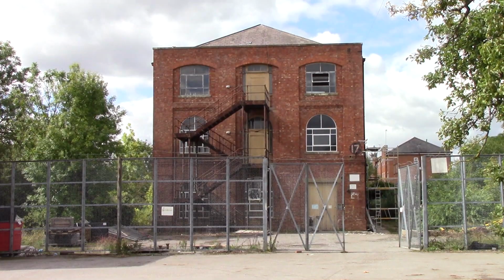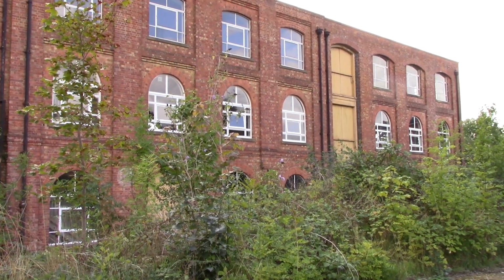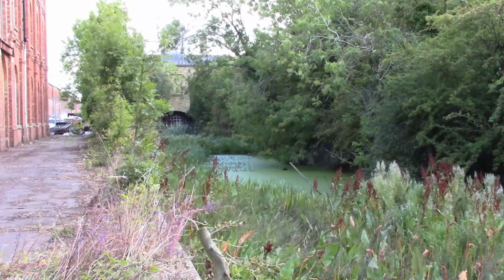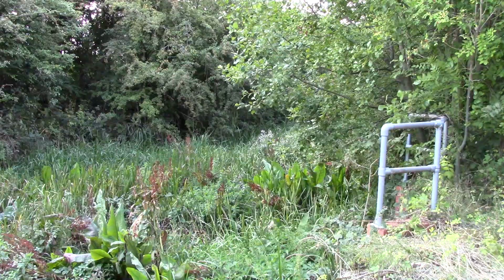This is the clothing store that was added during the Boer War. The canal runs immediately alongside. The building behind me is the Eastern Gatehouse and was known as Building 90. It is now the new visitor centre, which opened a couple of months ago.